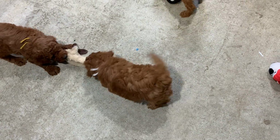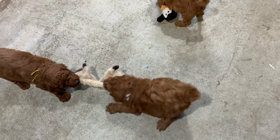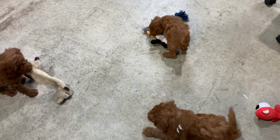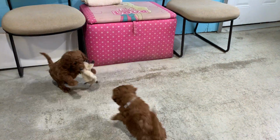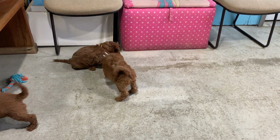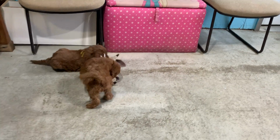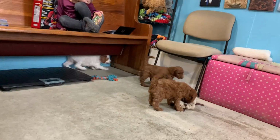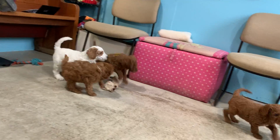So Elmo with the white ribbon, the gold ribbon, Abden. Oh, you won, didn't you, Abden? Go get it. See, the most exciting toy is always what someone else is playing with. It's a good... See, and that's a good exercise for them to play the tug of war.